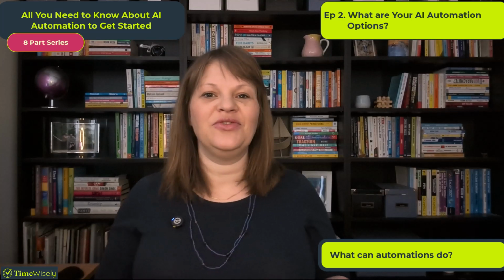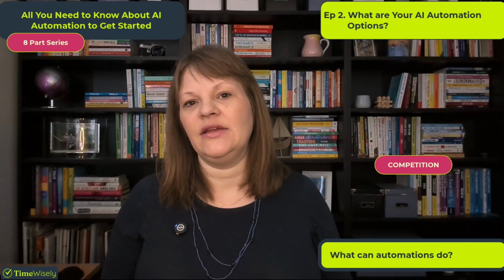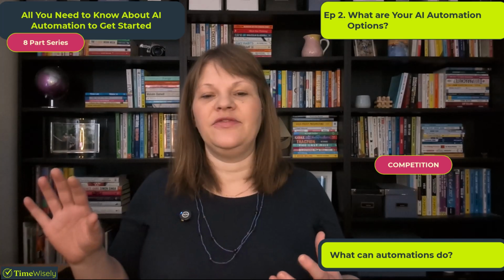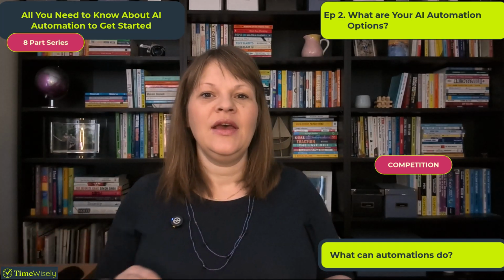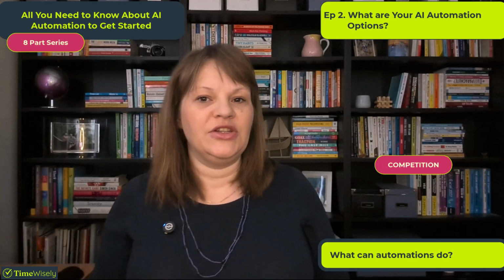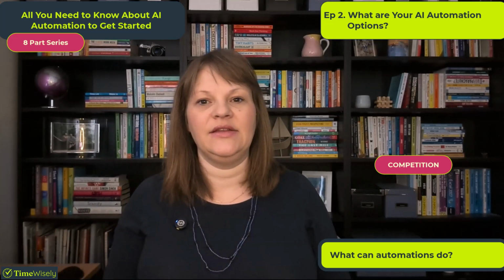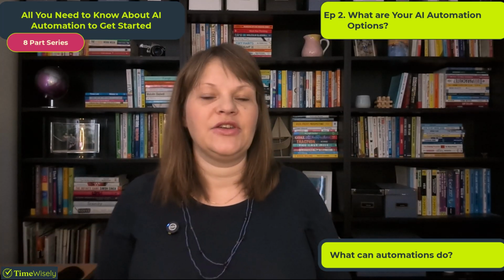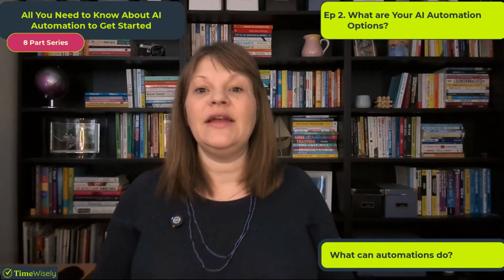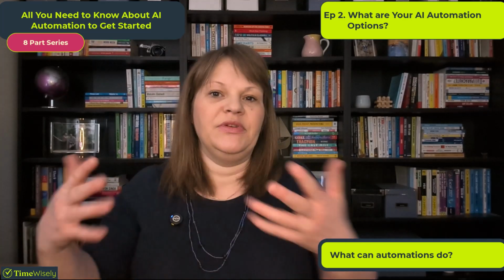What can automations do? It's really hard to envisage an automation if you've never had one for your business. The easiest way to think about it is anything that is performed on the computer. So let's just leave physical robots out of this just for the moment. Anything that happens on the computer, something is written, something changes status, something is updated, something is sent, something is saved. Any of those actions you can possibly think of could or can be automated. And then any of those actions in any sequence that would make sense to achieve a specific business goal.